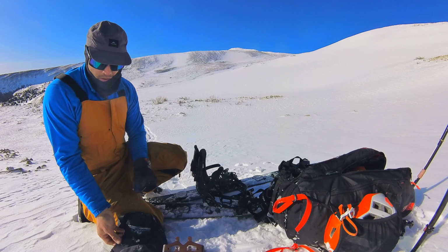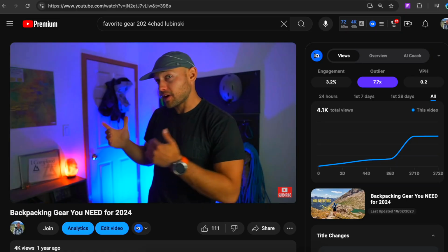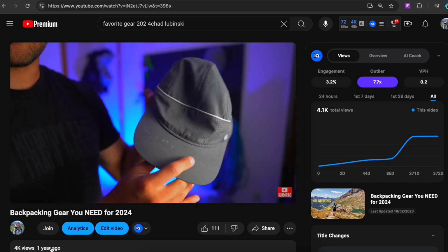Next we have the Tilley camp hat. That's what I'm wearing right now. This is my go-to hat when the temperatures start getting a lot colder. I talked about a Mission Racer hat with my gear list from last year, and that's what I really love wearing because it's lightweight in the summer.